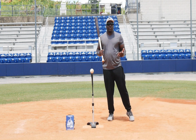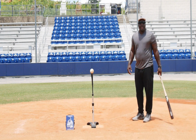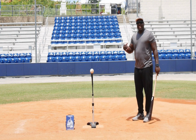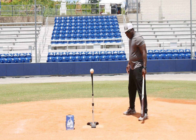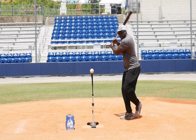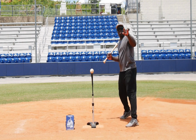So what are we doing right now? When we're working off the tee, I have him do the step up drill, step out drill, step in drill. There's so many drills you could do. Let's do the step in drill. You're here just like this, and all you're going to do is step in. Boom. You see how I got to that position? Now I take a swing and drive that baseball.